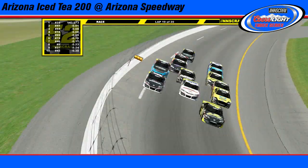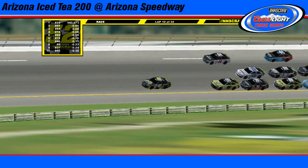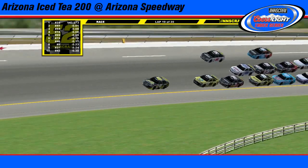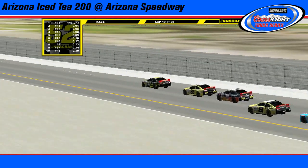Not the pole sitter Logan Cloud. You see the 48 way back there. He's not going to be able to catch up. Tough break for him. That slower traffic really cost him a shot at winning this race. Griffin Lynn to the lead.